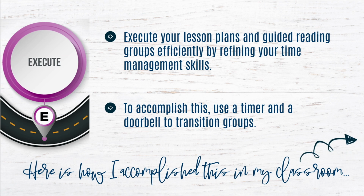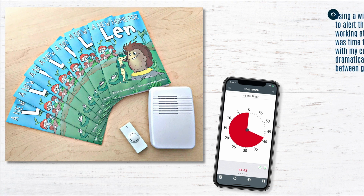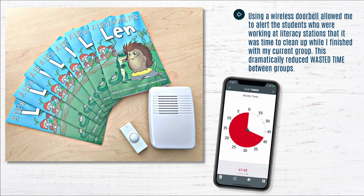Let me show you how I accomplish this in my own classroom. What I do in my own classroom is I use a wireless doorbell, which allowed me to alert the students who were working in literacy stations that it was time to clean up while I finished with my current group.